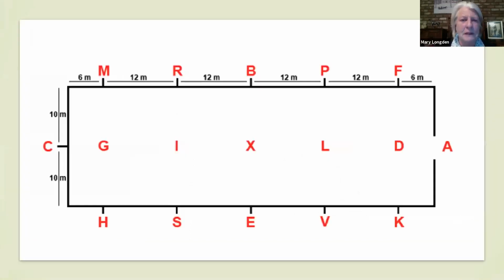Okay. So here we've got the big arena, and when you're teaching riders that are going up to grade 3, they need to know that you have different meters between the markers.